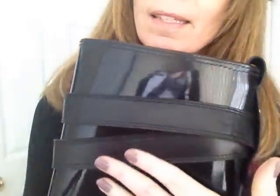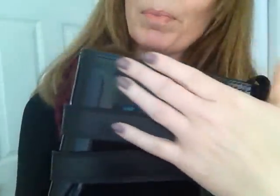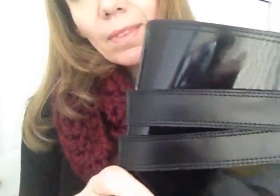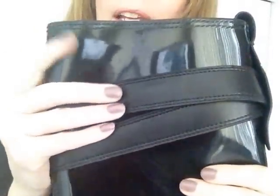Now, as you can see, this is a patent style looking leather boot. It has that shininess to it that makes it very attractive looking. A little more dressy looking, but also very durable. Show you the whole boot first. You have the top part right here. A nice wide calf.